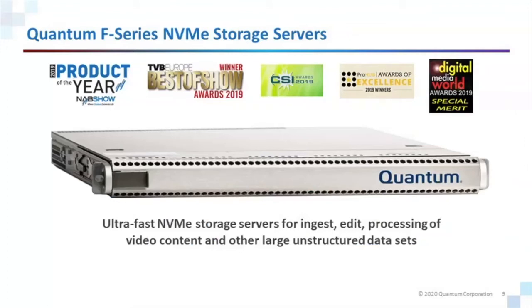We worked with some of our early adopting customers to develop the F-Series, and we rolled it out last year. Quantum's line of F-Series is a line of high-performance NVMe storage servers for use with our StorNext file system. We've been really pleased with the adoption of this.